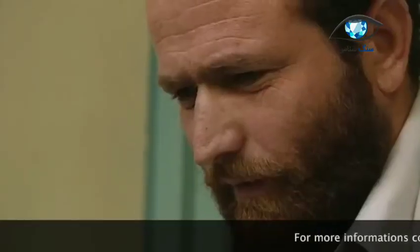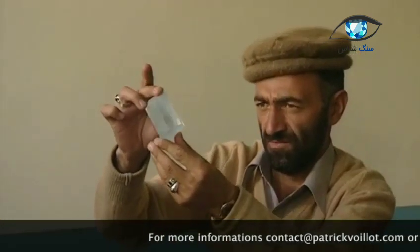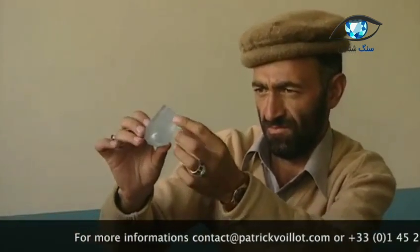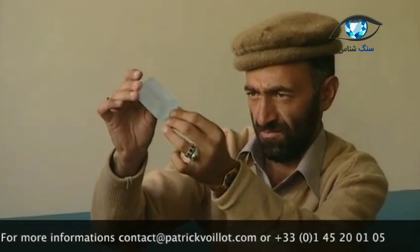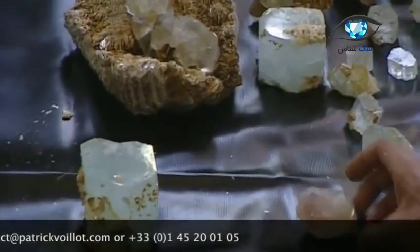The price the dealer offers is too low. There will be no deal. Murtaza thinks he can get a better price in Peshawar. Murtaza will not show this dealer his exceptional stone because he thinks it is only worth displaying such a valuable piece to a dealer who can afford it.